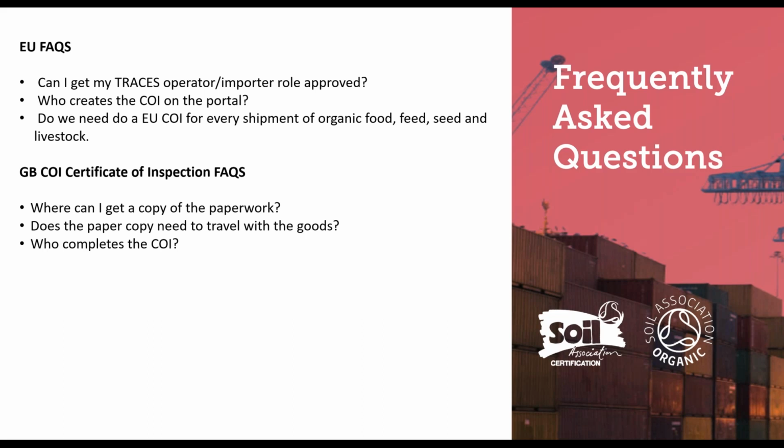I think I've covered whether the original paper copy needs to travel with the goods, but just to recap, it does not physically need to travel with the goods if not able to. It can be presented at a later date, providing it's within 10 days of your goods clearing. Again, who completes the COI? Well, this is typically the exporter, as they should have all the information. So if you're exporting from the US, it would be the company in the US who is selling the goods to the GB importer, and would fill that information in, send it to their control body in the US to sign and stamp, and then send a PDF copy to you. The goods could leave, and then the paper copy could be sent after that.